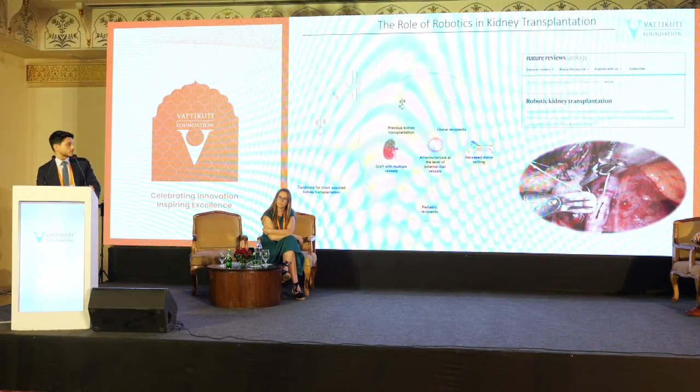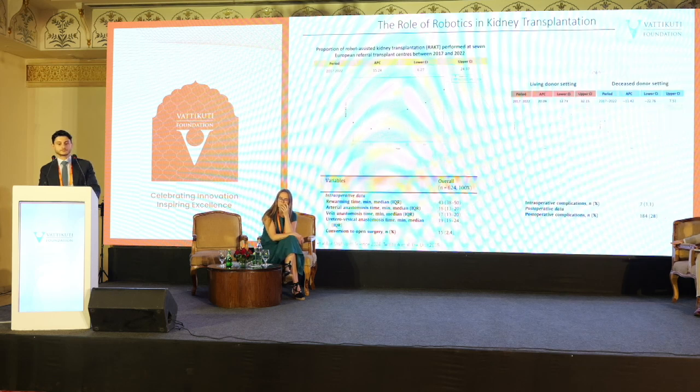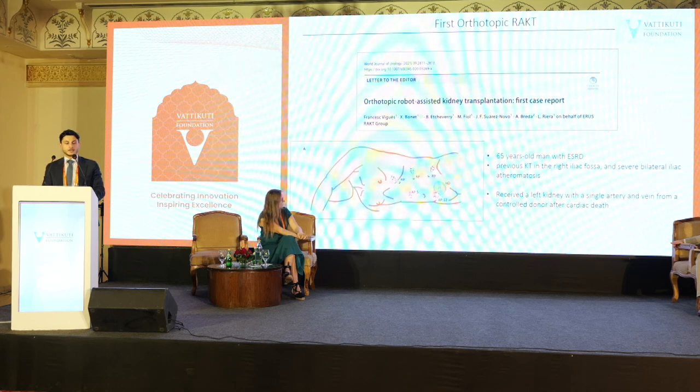And as we know, in the last 15 years, the robotic approach has been implemented in kidney transplantation. And thanks also to the ERUS-RAT group, several publications demonstrated the safety and feasibility of this technique, as well as its potential benefit in challenging scenarios. And this has led, at least in the groups that apply to the program, to an increased trend in the use of the robotic approach for kidney transplant, that right now is mainly driven by the living donor setting. The robotic approach has also been used for orthotopic kidney transplantation.